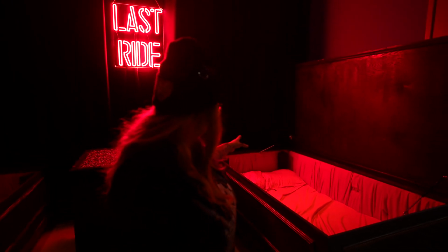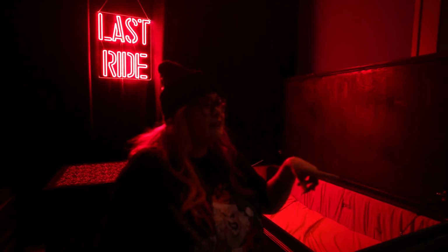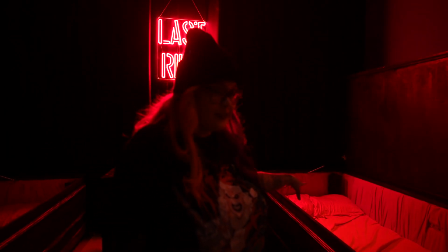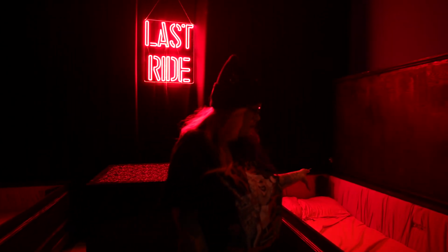Alright, so there's this big coffin. It's called The Last Ride. It's $7, you said? Yes. Okay, so it's $7 if you guys want to do this. This is like an immersive experience. So you're put into this coffin. You can fit 2 people. So if you're with a friend or a spouse or a partner, you guys can go in here.